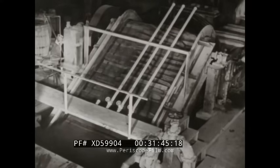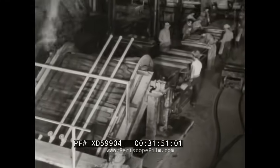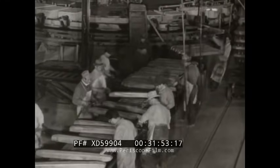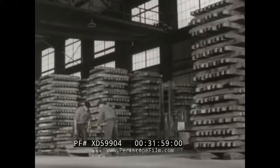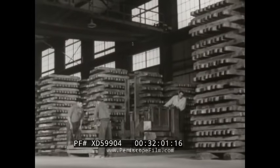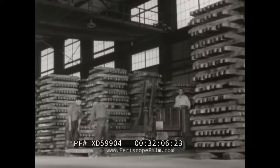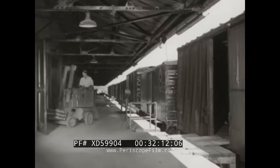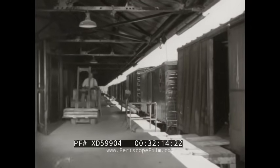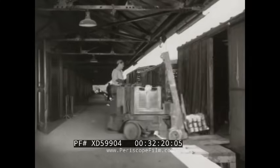A conveyor system removes the bars from the water bath and delivers them to the inspection department. And here they are checked for possible defects and gauged for size. This is a king's ransom in copper, weighed, checked, and ready for shipment. Finally, the bars and cut cathodes are loaded into boxcars for shipment to fabrication plants where they will be transformed into sheets, tubes, wire, and other forms for use in manufacture.